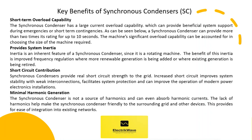SC provides system inertia. Inertia is an inherent feature of a synchronous condenser, since it is a rotating machine. The benefit of this inertia is improved frequency regulation, where more renewable generation is being added, or where existing generation is being retired. SC contribute short circuit.